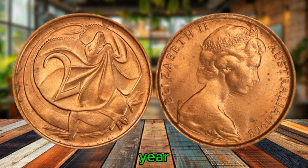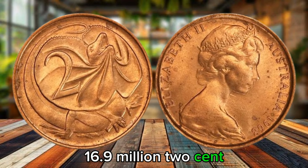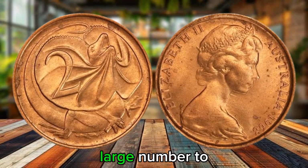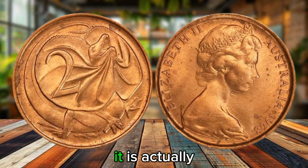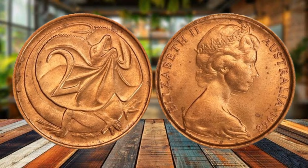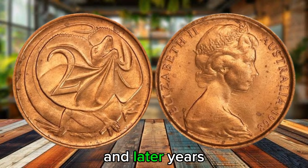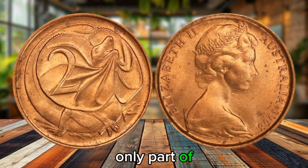In that year, the Royal Australian Mint produced just over 16.9 million 2-cent coins. While that may sound like a large number to casual observers, it is actually the second lowest mintage in the entire 2-cent coin series, especially when compared to the hundreds of millions minted in earlier and later years. But mintage is only part of the story.